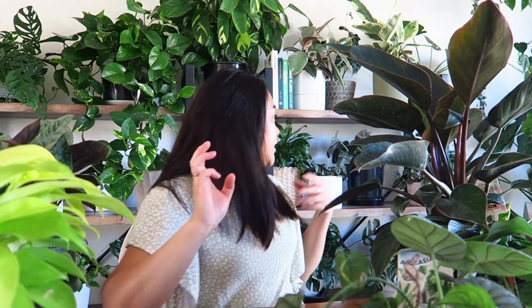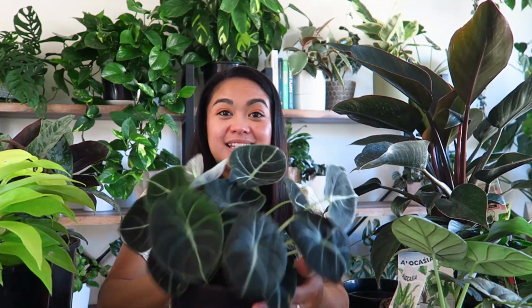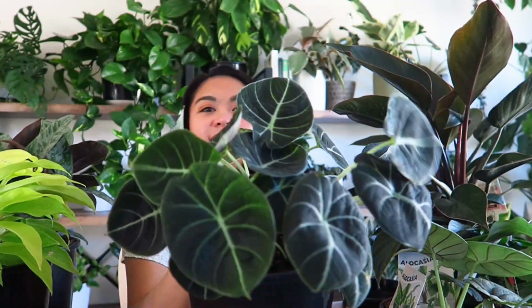It's not as big as the last one that I did. But now I want to update you on my black velvet alocasias, which I got in my last haul. And also in another video, I potted 3 of the smaller plants all together in the one larger pot. So this is it here. I'm trying to not let it touch the leaves of the other plants because these haven't gone through the pest prevention spray down yet. So this is the update on the black velvet alocasia.